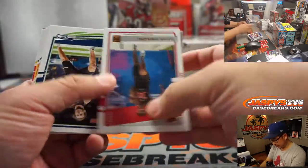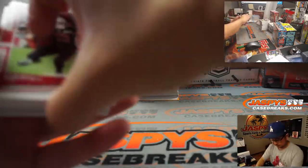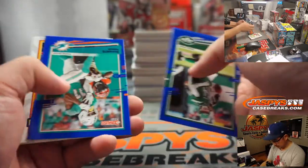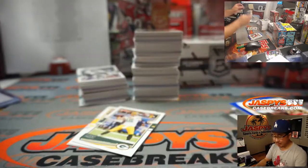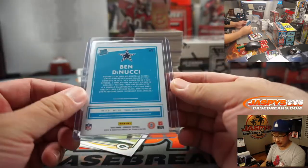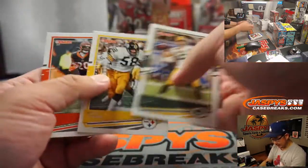Justin Jefferson, he's been playing some good football. Isaiah Simmons, canvas, all that will ship. Am I sleeving up Ben DiNucci right here? He's playing this week, right? He's QB1. Rated rookie Ben DiNucci, Dallas Cowboys. What if he goes off, James? James Majority with the Dallas Cowboys. Then you'll be glad that I sleeved and top-loaded him right away.